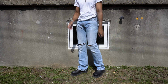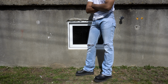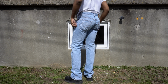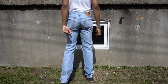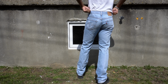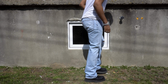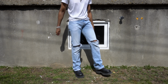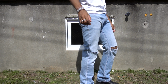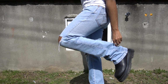Next up, we have a pair of 517 Levi's. These are not a pair of vintage ones because they're made in Colombia, I believe, but I don't care. They have great characteristics to them. Like I said before, the 517s do my body very justice because I have wider thighs. So anything that flares out at the bottom and makes my legs look really long is a win-win for me. They also have natural distressing on the knees. Both knees are blown out, and they just look very organic and not premeditated like some of the new ones are. And I just love these.